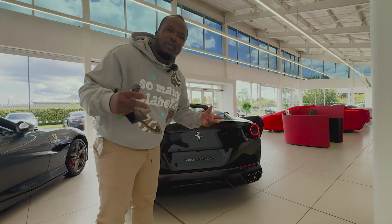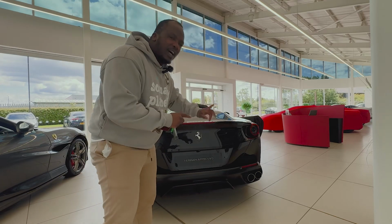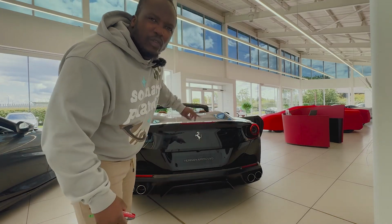What is happening, guys? I'm back again, just about to do the start of the engine. I'll also get the roof up as well as the roof down. Let's go.